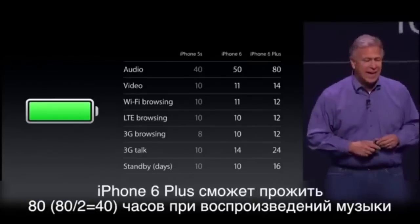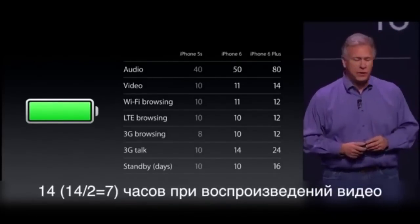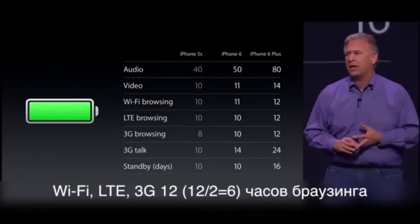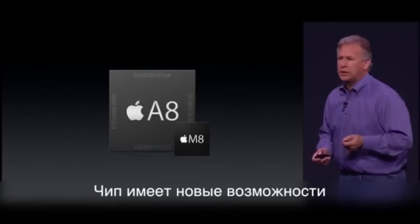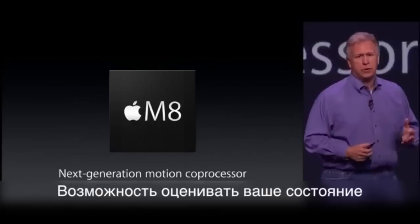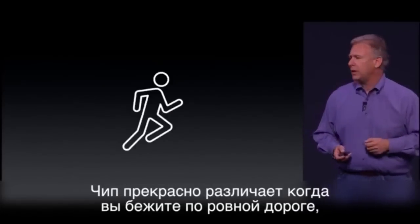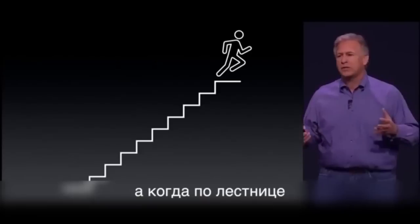The iPhone 6 Plus: 80 hours of music listening, 14 hours of HD video playback, 12 hours Wi-Fi browsing, LTE browsing, 3G browsing. Along with the A8, there's our motion coprocessor, a new generation, M8. The new generation M8 can tell when you're cycling, walking, or running. It can tell how many steps you're running. And for the first time, give you credit for elevation as well, flights of stairs.